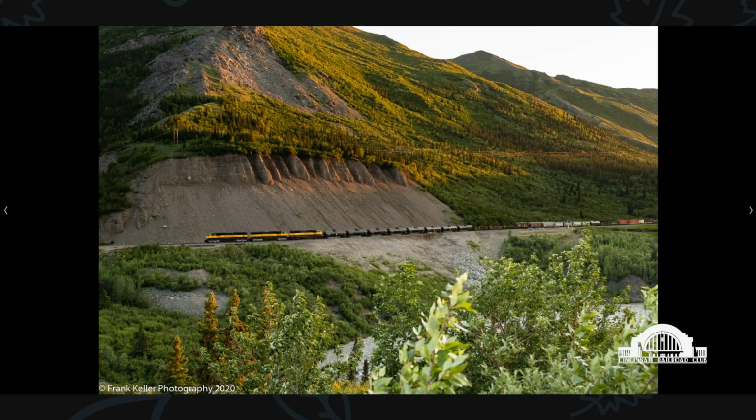This is the southbound freight, taken at about 1 o'clock in the morning, probably towards the end of June, actually. So if you're willing to stay up late, you can get some very unique photos in this area. This is roughly 100 miles from Fairbanks, give or take.